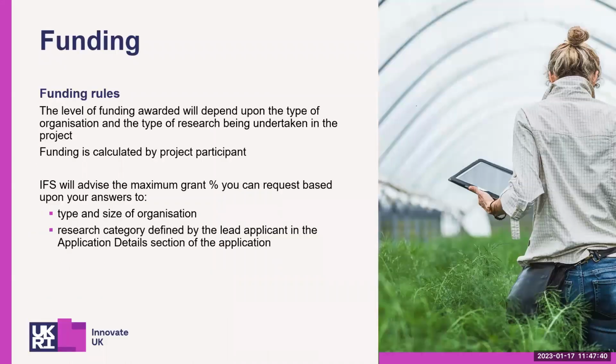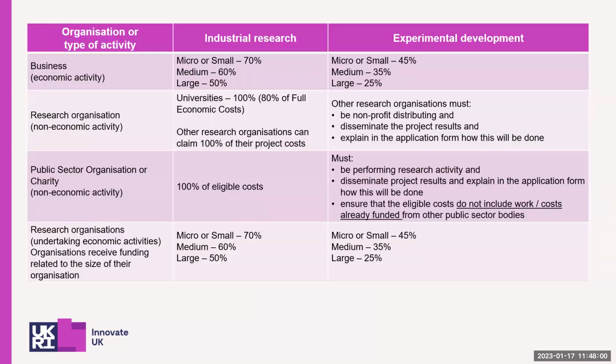So funding rules, as previously mentioned, the level of funding awarded will depend upon the type of organisation and the type of research being undertaken in the project. And IFS will calculate your grant based on the answers that you have input. So as a reminder, the amount of funding you are eligible to receive is dependent upon your organisation type.